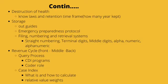Emergency preparedness. If a hurricane or something hit, make sure you know how that facility will back up that information and how information is protected in those case scenarios. And of course, know filing, numbering, and retrieval systems.